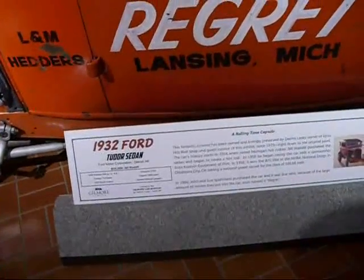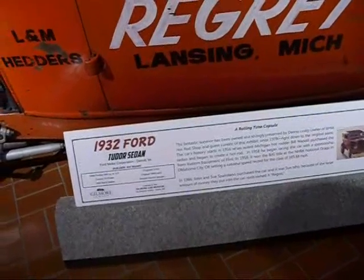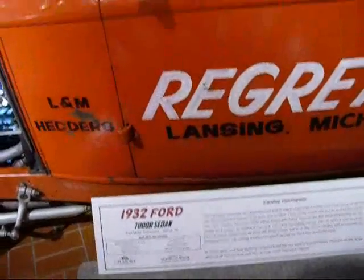In 1966, John and Sue purchased the car, and it was Sue who, because of the large amount of money they put into the car, soon named it Regret. Crazy story.